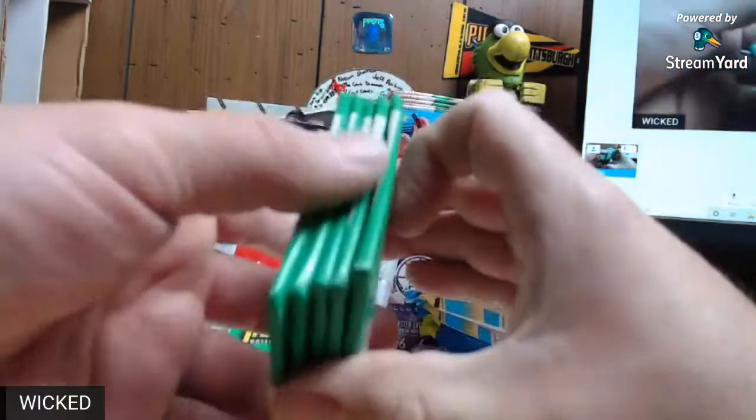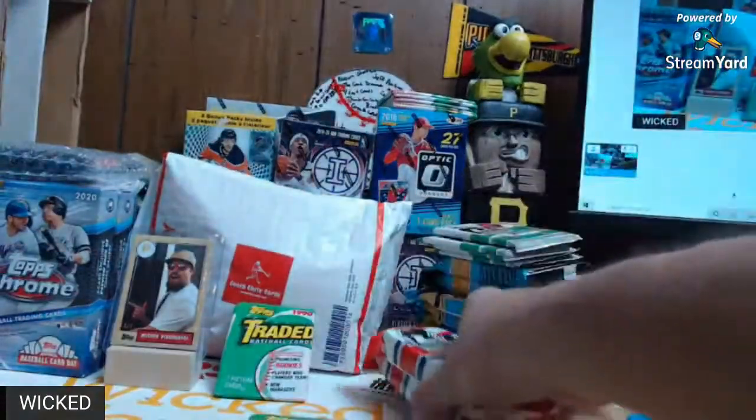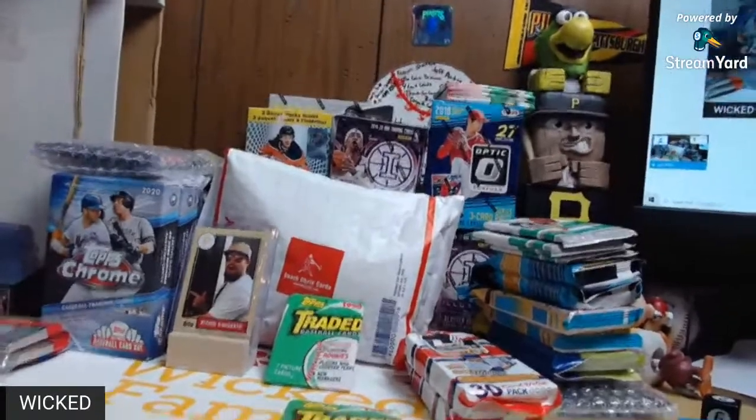Yeah, 2, 4, 5 packs of Traded for Ken Moore. Ken Moore got 5 packs of Traded. You want me to open them? You want me to ship them? Or do you want me to have Ms. Wicked open them? Up to you.